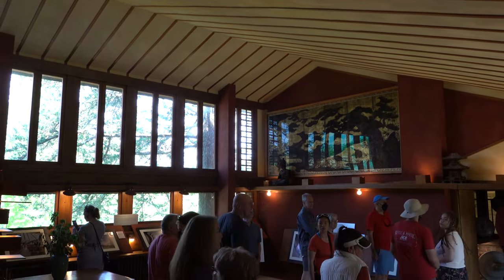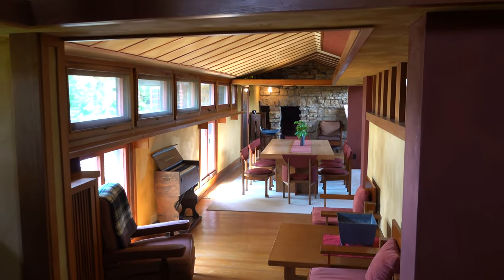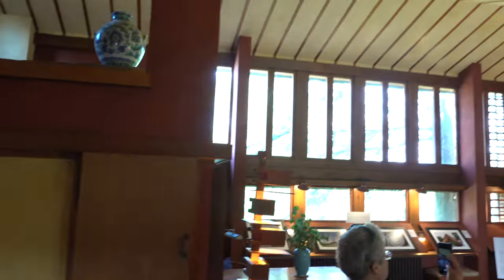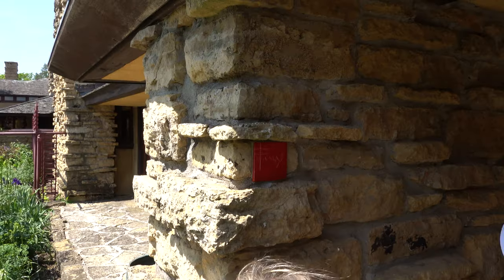So you can really see the characteristics of Frank Lloyd Wright's style. You had these big, wide open rooms that would turn into these smaller areas of compression. You can see the ceiling elevations changing. So when you walked out of these smaller corridors and into these big open rooms, it really kind of gave you just kind of a feeling of awe.